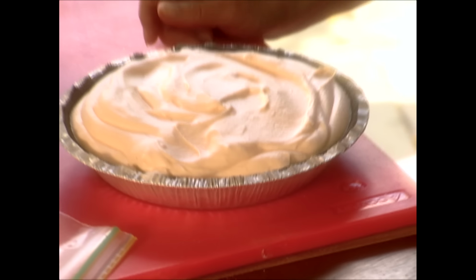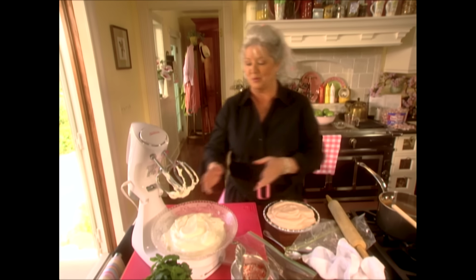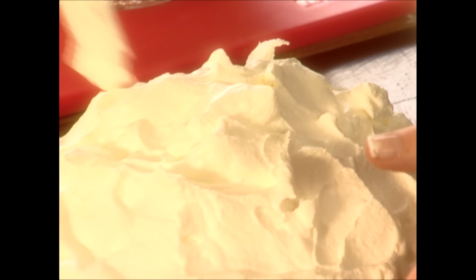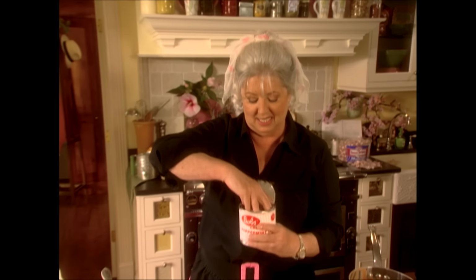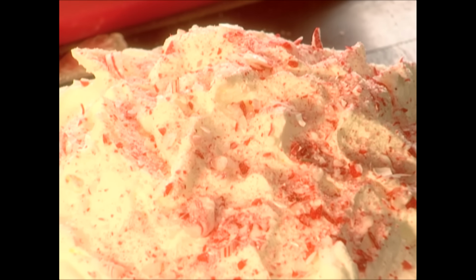Now I like my pies like I do my hairdo, real high. So I'm gonna bring this one up a little bit by adding whipped cream to it. Now I'm using heavy cream that's been sweetened with a little sugar, and I'm just gonna pile that nice and high on it. Almost looks like meringue, doesn't it? Now to finish our pie off, I have some crushed peppermint candies, and I'm just gonna give it a little sprinkle. Doesn't that look delicious?